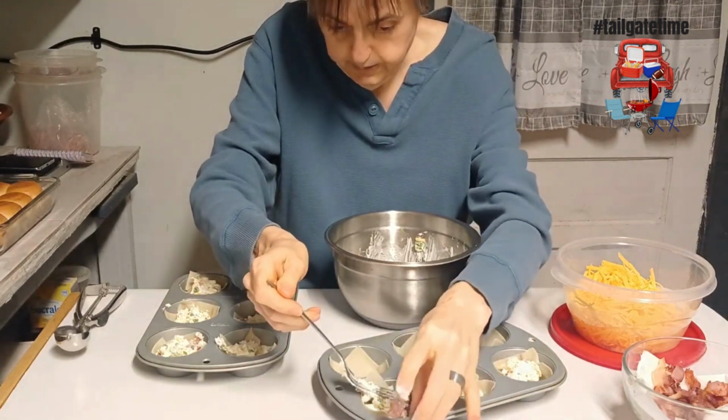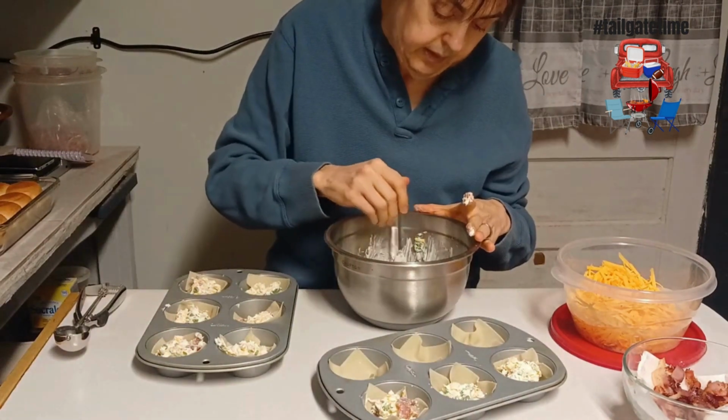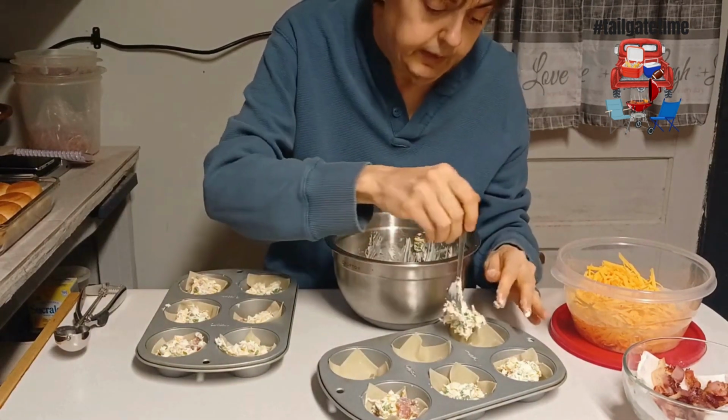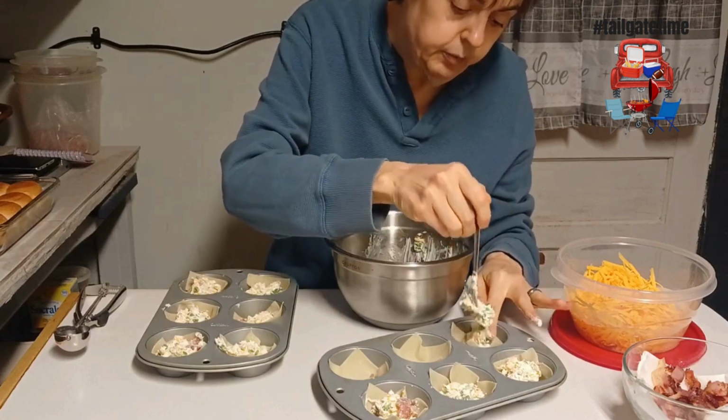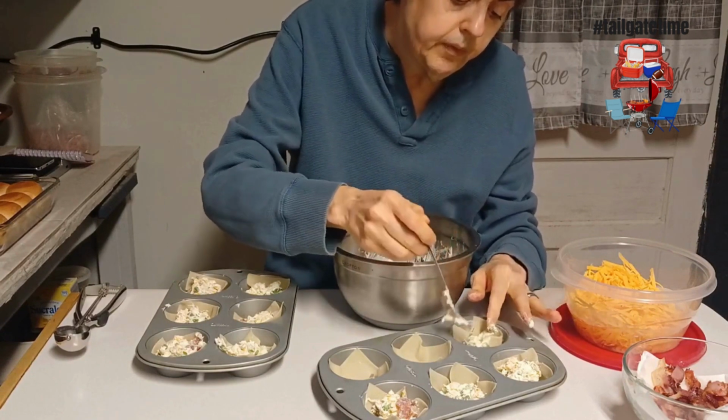Yeah, get that piece of bacon. It just wants to keep falling out of there for me. I don't think we're going to have a great lot left, so I'm just going to divide anything left between all of these that don't have as much in them.